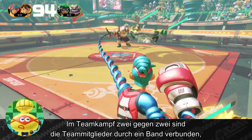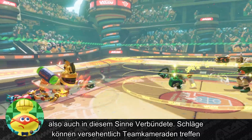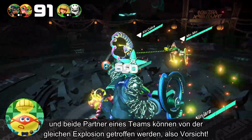In 2-on-2 team fights, team members are chained together by strings, so allies will be more closely knit than ever. Punches can accidentally hit your ally, and teammates can even get blown up together too, so be careful.